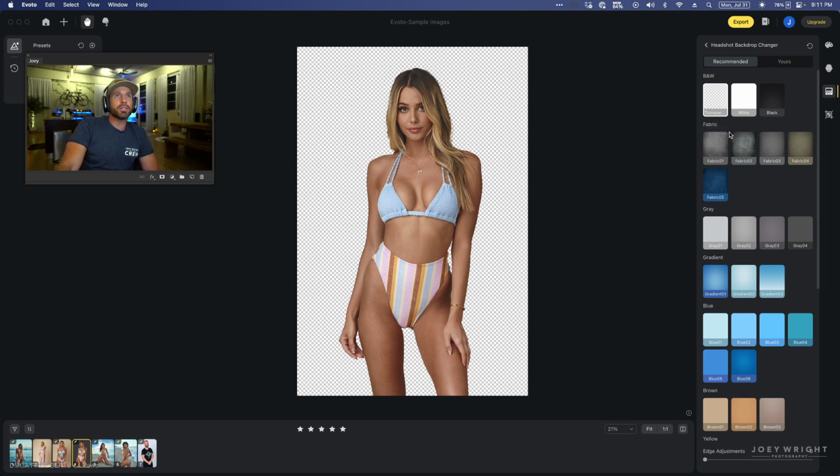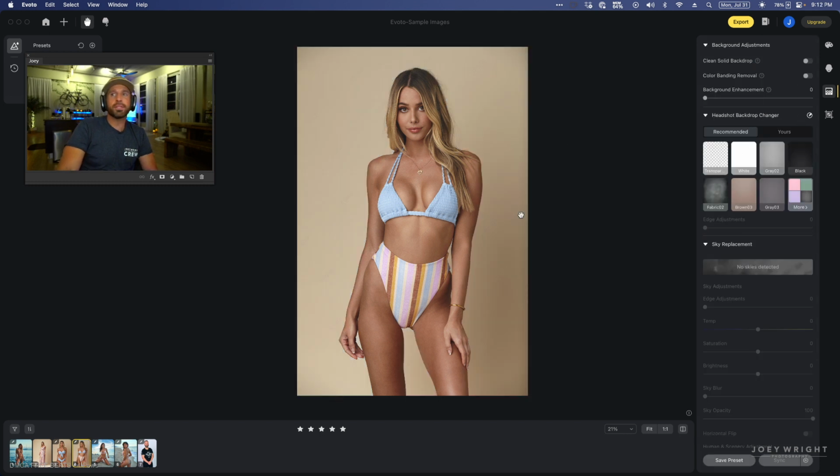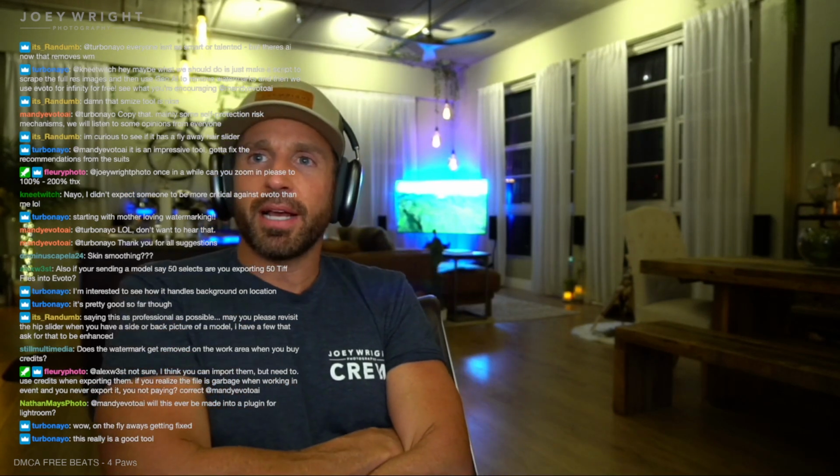Let's see, what else? So I'm gonna reset that for a second. Okay, let me go to the chat here real quick and see what I'm missing. Also, if you're sending a model, say 50 selects, are you exporting 50 TIFF files into EVOTO?